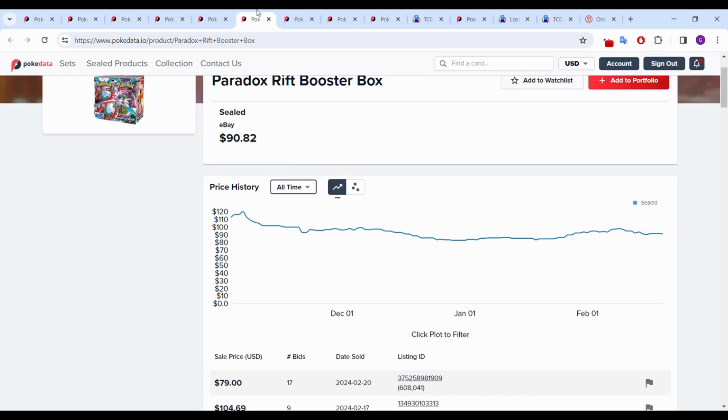Another one, Paradox Rift, $90. Again, same thing. Normally, booster boxes don't go below $80. If you can pick this up at $90, we already saw a really large print run. Like every store went into it, Paradox Rift. When I look at a lot of the online stores, they have a ton of Paradox Rift as well. However, is it going to go below this? Maybe, possibly short term.